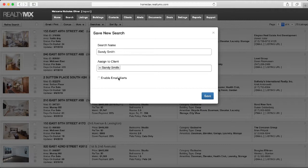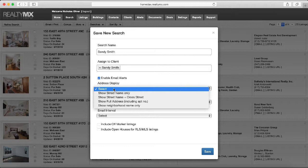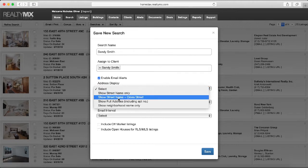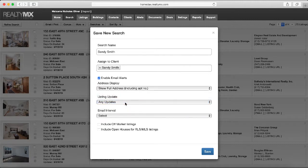Now, the most important step is to actually enable the alerts. These are the emails that will be sent to the client with the listings. So click that. As far as address display is concerned, you have a couple options. If you want, you can show full address. You can show only the neighborhood, only the street name. Customarily, we like to show the full address. We just don't feel that there's any need to obfuscate listings in this day and age.